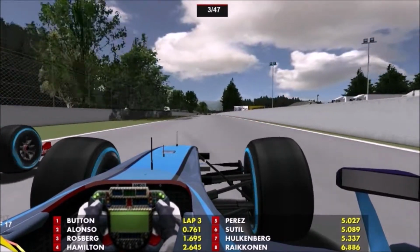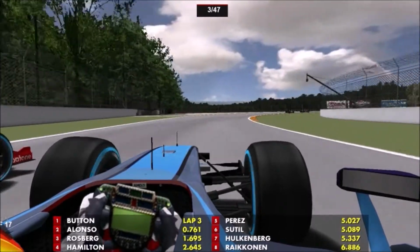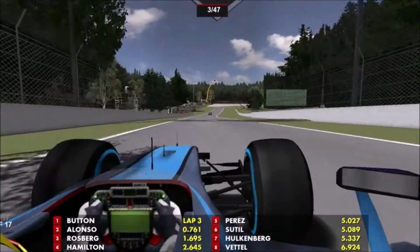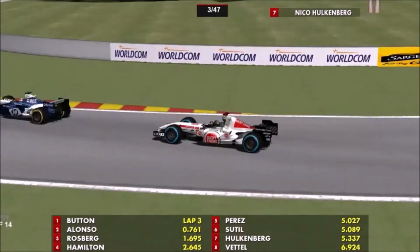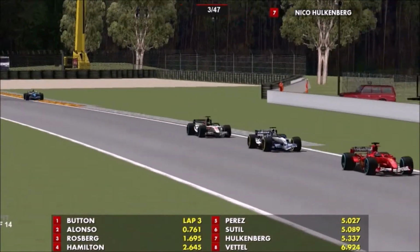Sebastian Vettel gets up the inside of Kimi Raikkonen into the first corner, taking the position away from the Finn, so Yorkshire versus Yorkshire. I wasn't providing too much commentary there just because it was clenched butt cheeks time.